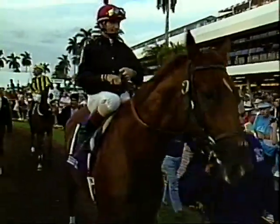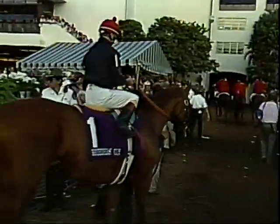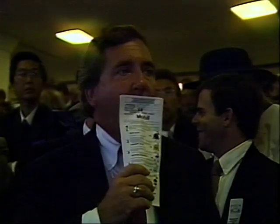Easy Goer was the favorite at odds of 1-2. And his rival Sunday Silence, second choice in the wagering, he was 2-1. The tension in both camps was visible, with $3 million, Horse of the Year, and the 3-year-old title on the line.